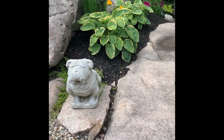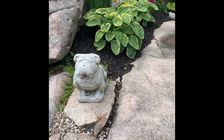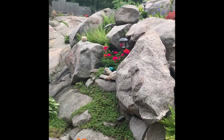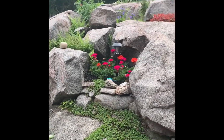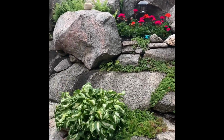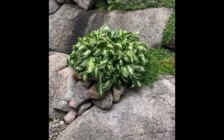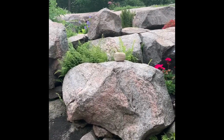This little dog is our dog, Cooper's best friend. He comes up and sits beside him a lot. Planted a little bed of geraniums, pink and orange, colors that pop off each other. This guy here is my first Hosta, still doing really, really well. And you can see the stones that I built up around him. The ferns grow everywhere here like weeds.